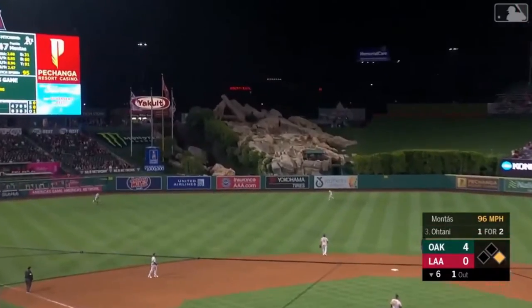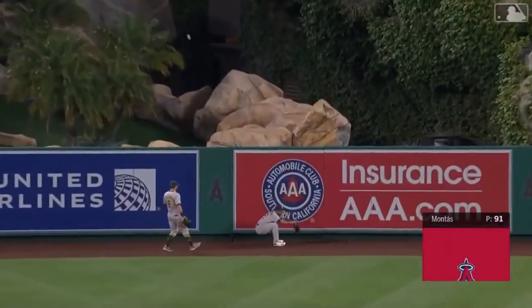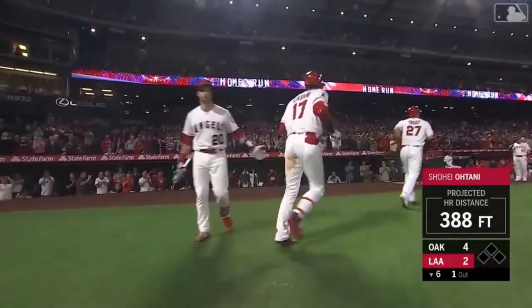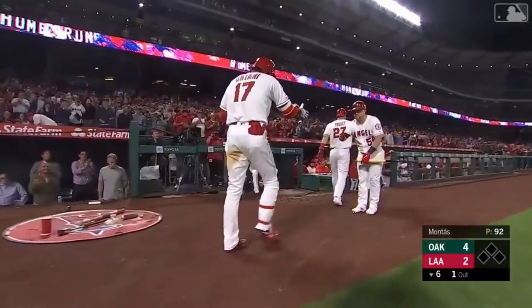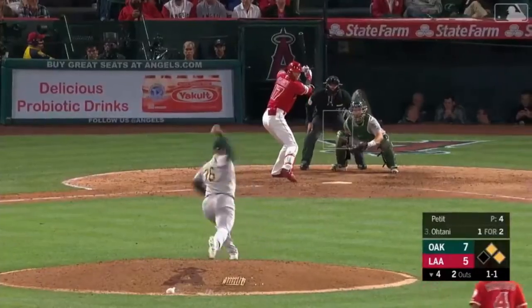Lifted out toward left center field. Laureano racing back to the wall. Gone. Big fly, Ohtani-san. 4-2 Oakland. That's being ready, being prepared, and ready to jump on a pitch. 388 feet, 104 miles per hour exit velocity.